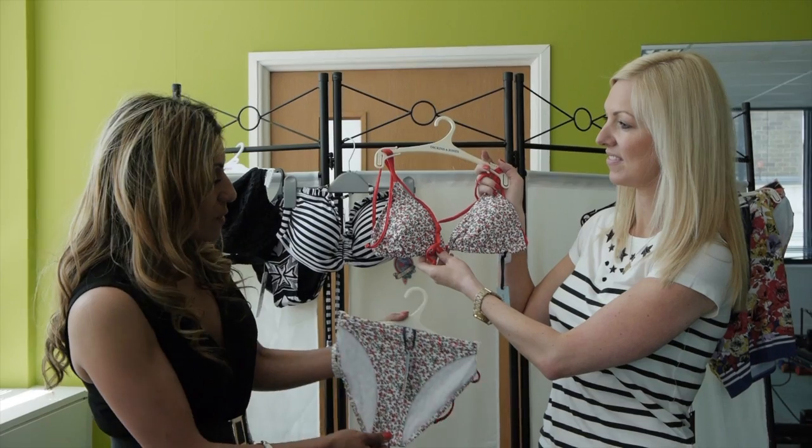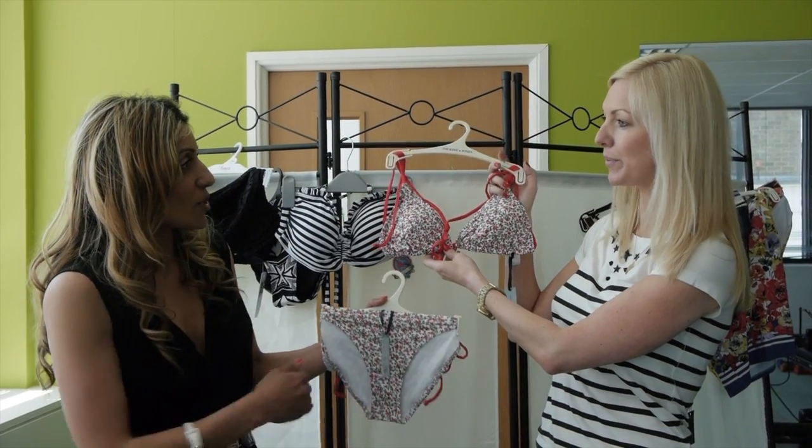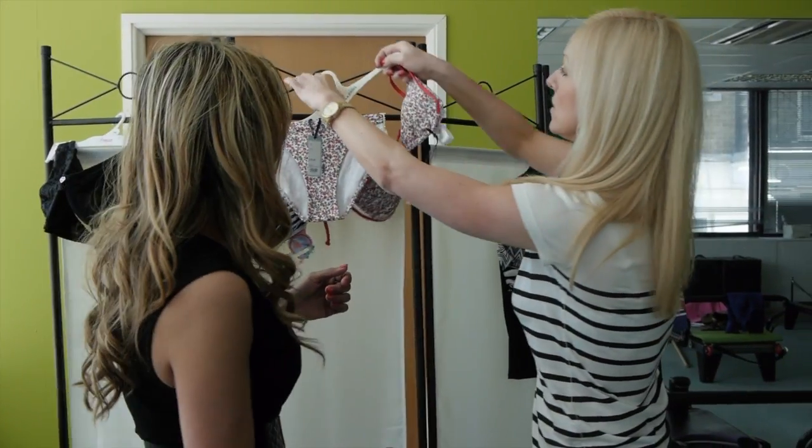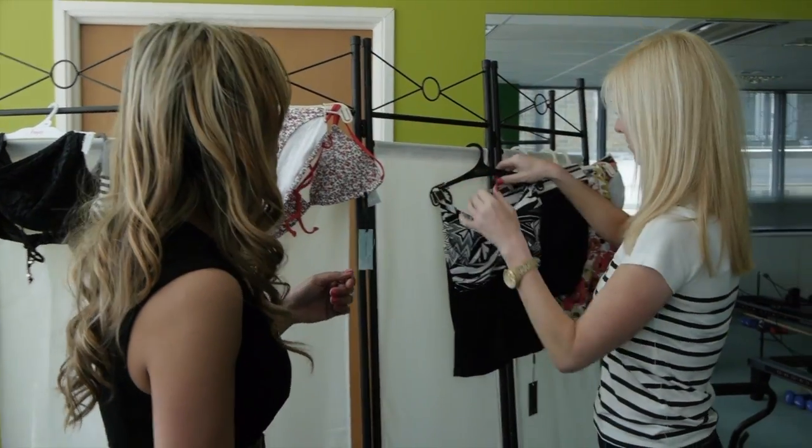So the best thing to do is wear a matching one there to keep that ratio in proportion. Show them what you've got. Absolutely. Okay, got it, flaunt it. The next one is if you have a long torso.